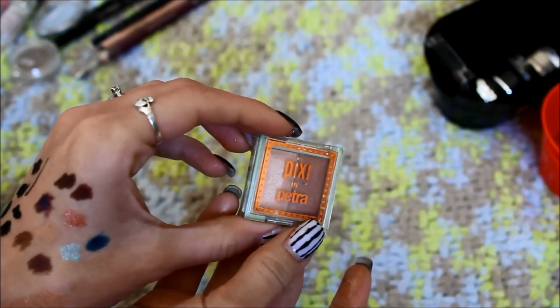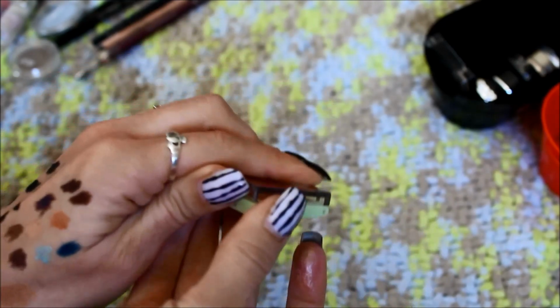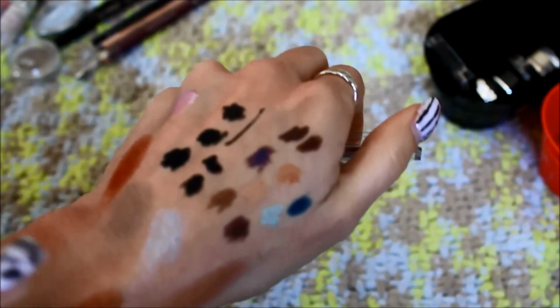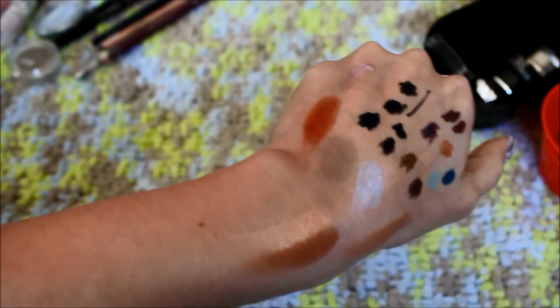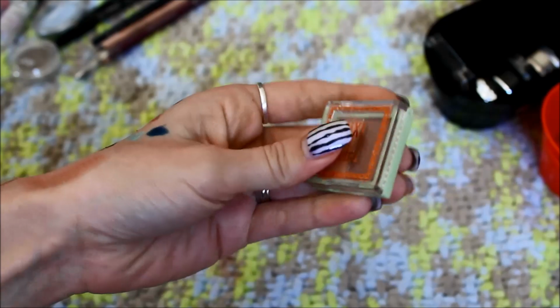Lastly, I have this Pixie by Petra eyeshadow duo. This is in Apricot Glow. I remember really liking this, although I haven't reached for it that much lately, I should say. And those are really beautiful, so I'm actually going to keep this as well.